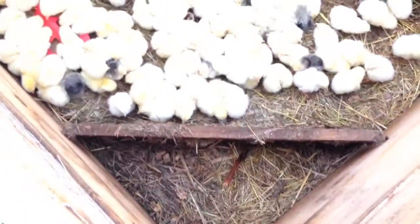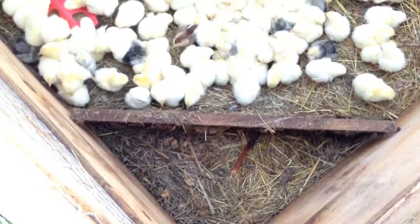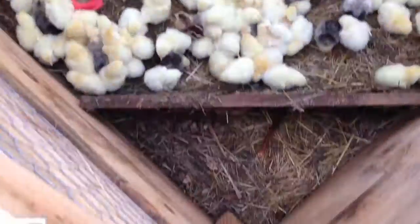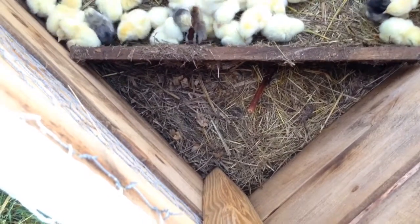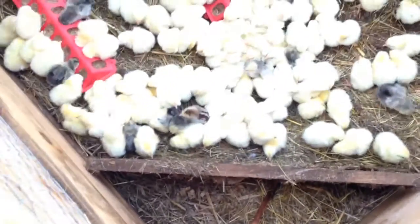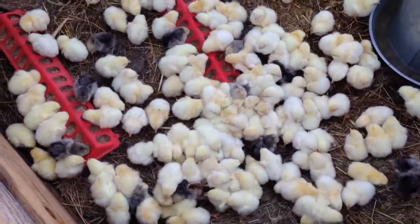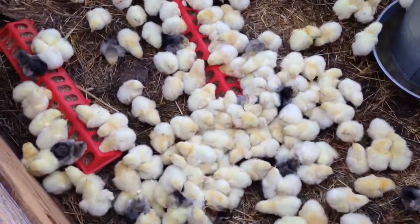The other thing that we have is this board in the corners that prevents the birds from piling up into the corners. What they will do naturally is, you can see they're all huddling together. If they do that in a corner, they'll actually start piling on top of each other, and then they start to suffocate each other. The ones on the bottom end up suffocating to death, which is not a good thing. So by eliminating the hard corners in the brooder, we end up not having that kind of thing happen.